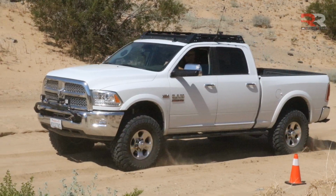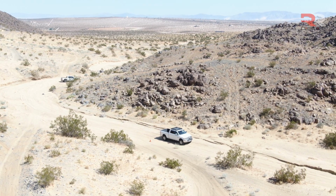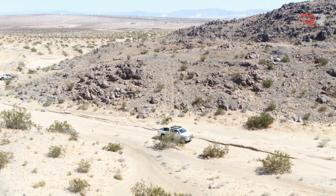Power Wagon, stage 2 in the dunes. Here we go. Here we go. 5, 4, 3, 2, 1. And we're off. Head towards the jump first and then up into the dunes, a little hill climb, down and around to the finish.